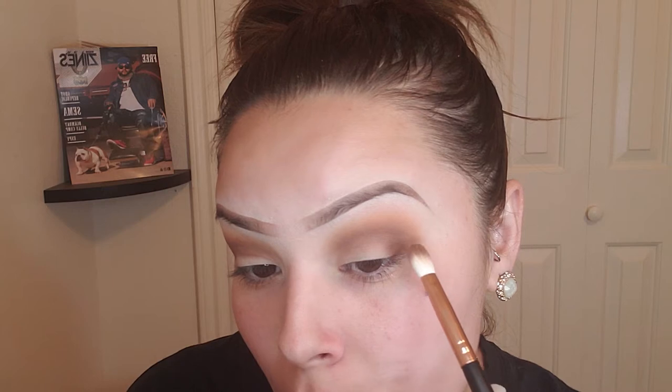Okay, so I'm gonna go back with the same brush and just touch up that brown. Bring it up a little more, just patting. I'm just patting because it helps bring up that color without a harsh line.